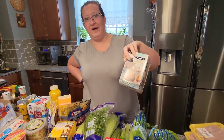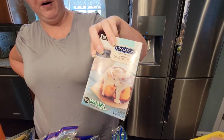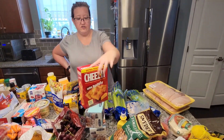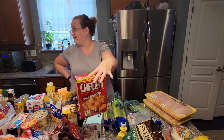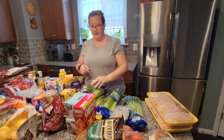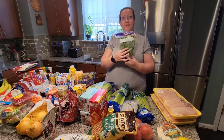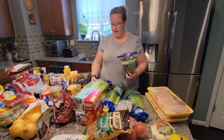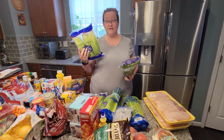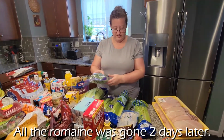This is all Garen right here. But apparently we're gonna have some Cinnabon flavored coffee. Extra toasty Cheez-Its for my boy. His snack of choice. In the back here, we have parsley for the chicken bake. I have lots of romaine. My daughter's been getting up in the middle of the night making salads. Weird, but that's what she does.